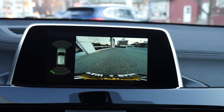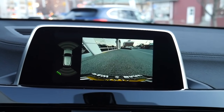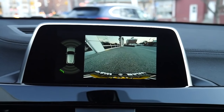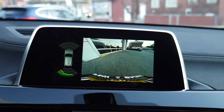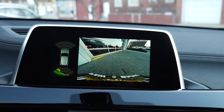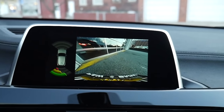In this package, I have the backup camera, and it's one of the better backup cameras that I've come across. It has a really nice fisheye for a good range of view, but then you also have the radar on the side. The i3 that I have just has radar. I kind of wish that I had the backup camera as well, and then you can hear the sensors beeping because I'm coming up close on something here.